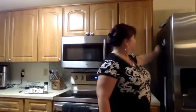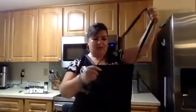So I'm just going to grab my trusty Epicure apron here, which I love. This is one of the things that you can get as a consultant, and it's adjustable. That's nice, because we're not all the same height or size, and this makes it fit comfortably. And there we go.